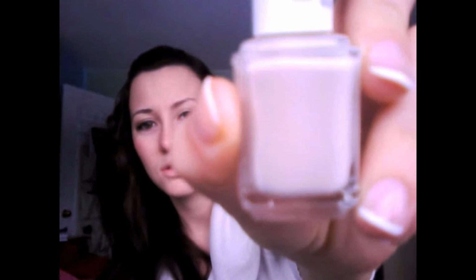The next thing is 2 nail polishes, and they're from the new Essie line. So the first one is San Tropez. So if you can see, there it is. It's basically a very neutral sand color, as the name suggests. Looks like that.